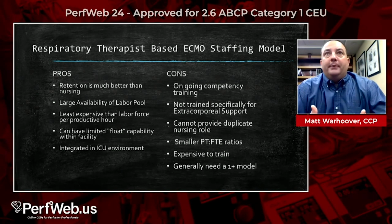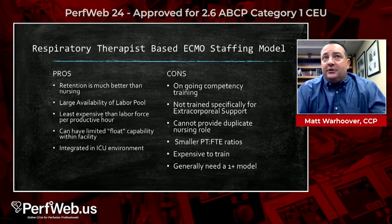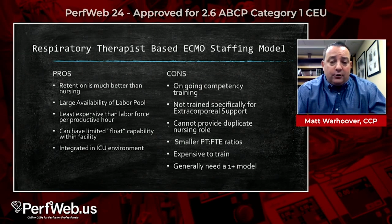So the respiratory therapist-based model, this is the model that I'm least familiar with, but we do run it at Vanderbilt on the children's side. There are nurses over there, but mainly they're respiratory therapists on the children's side. Retention's much better than nursing, only limited by their degree, because with an RN, BSN, MSN, you can go in a multitude of different pathways for career advancement.